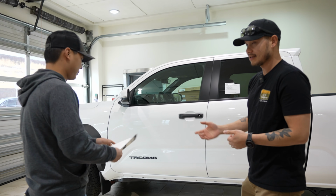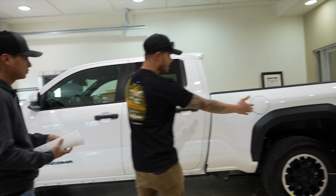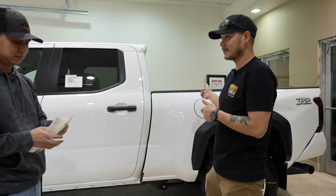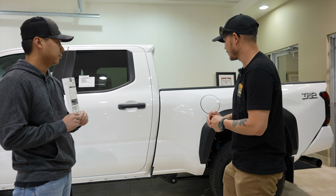So obviously it's a TRD Off-Road. It's white. This is the long bed, as you guys can see. The reason we went with the long bed is so we can have more gear and stuff in the back. Having a 6-foot bed, it's gonna hold more stuff, which we've never had before. So it's gonna be pretty awesome. But Twan, if you wanna show them, maybe we start from the front and walk to the back.